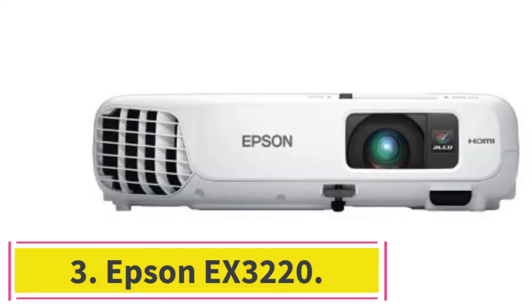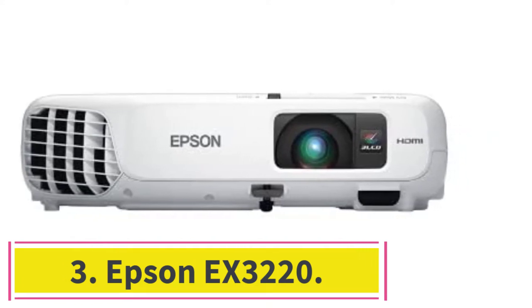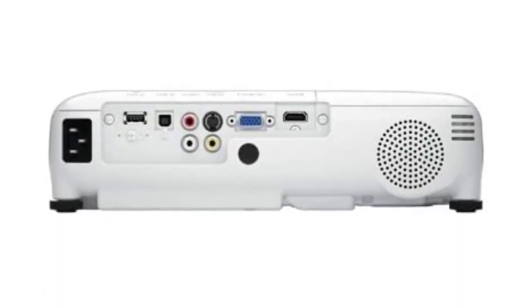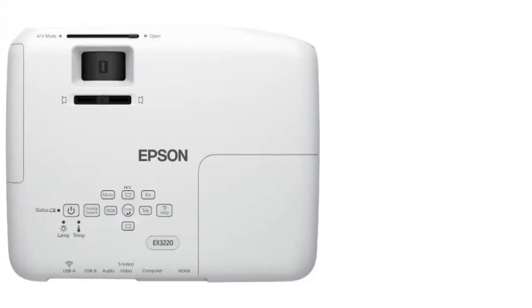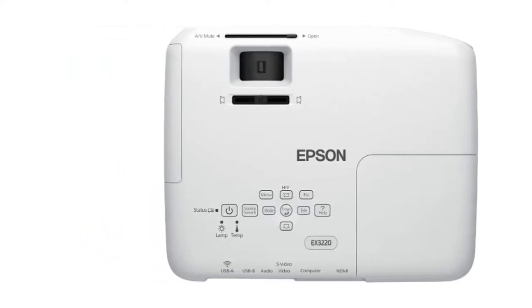At number 3. Epson EX3220. Epson has half a decade of experience designing electronic devices in general, particularly projectors. All products from this Japanese brand possess advanced technologies to meet the different needs of consumers. Epson EX3220 is no exception.